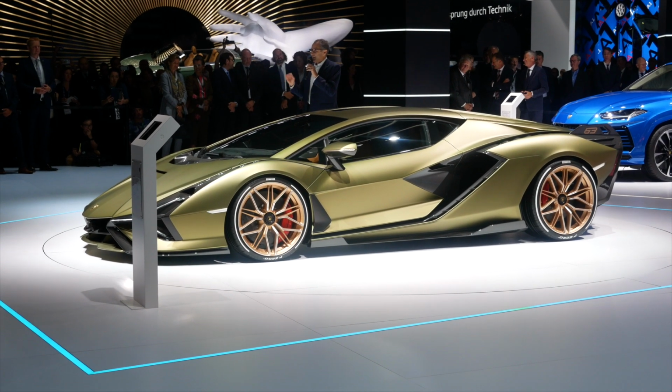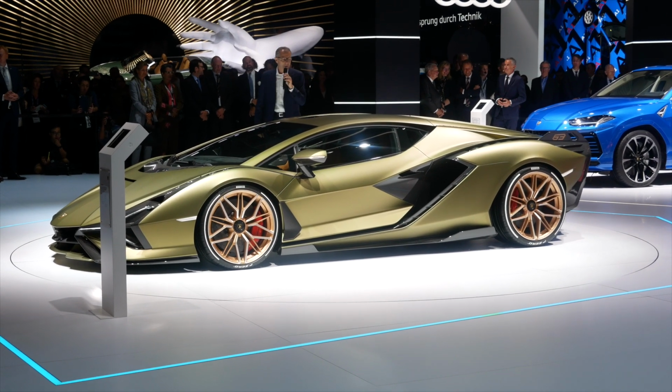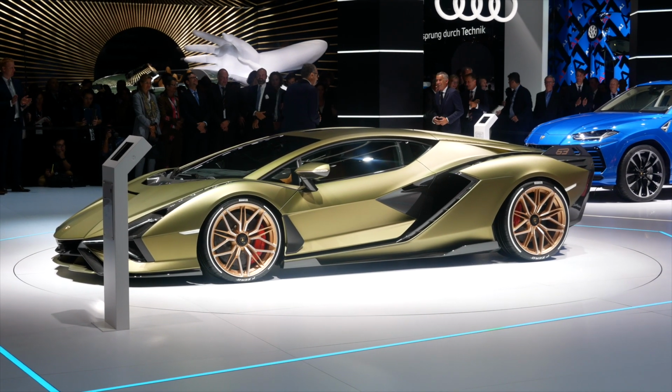But to go deeper into the technical details of this new car, I will ask Maurizio Reggiani to join me on the stage. Maurizio. Grazie Stefano.